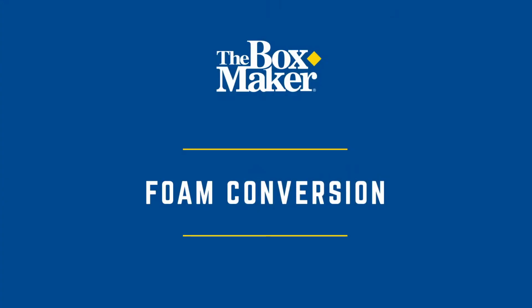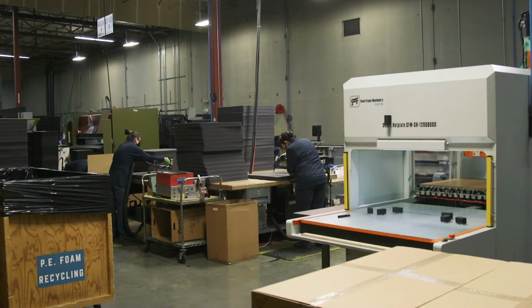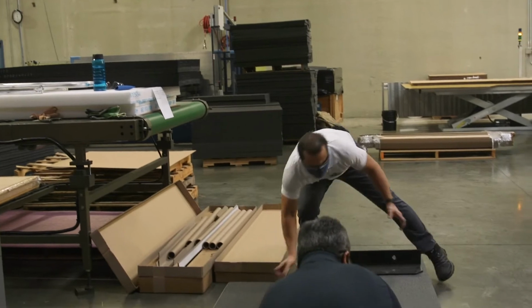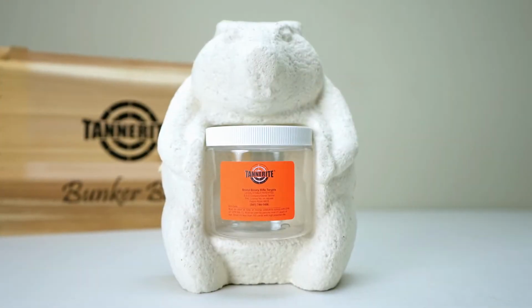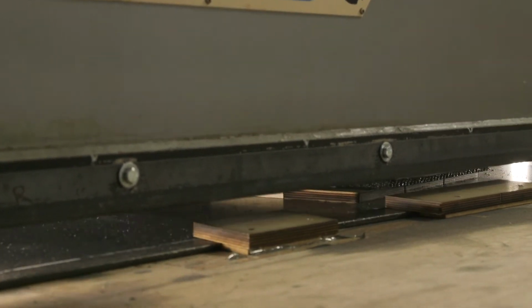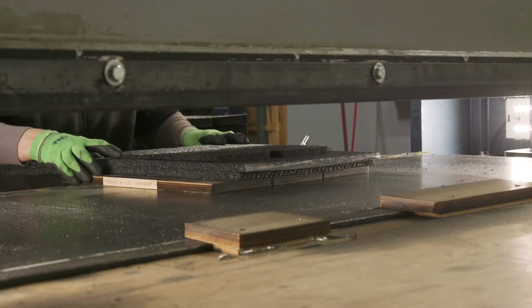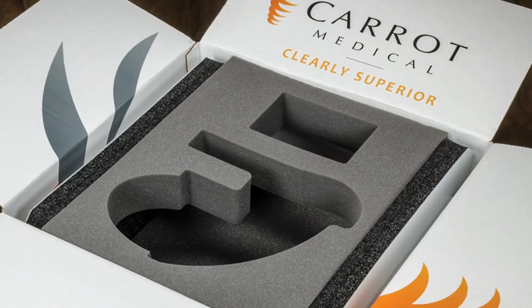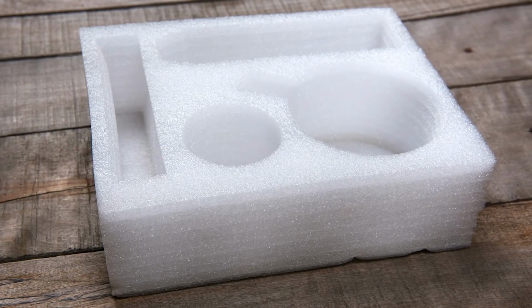The BoxMaker has been a custom foam converter since 1992. We convert a vast variety of raw materials to produce custom protective solutions for our clients' unique needs. This includes die cutting, heat welding, and laminating polyethylene and polyurethane foams, and pre-molding Instafoam. We can even convert some custom foam mortars on our dieless CAD tables.